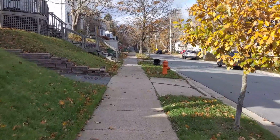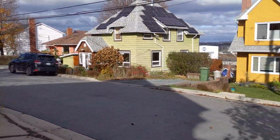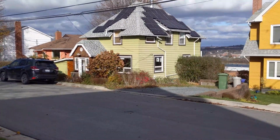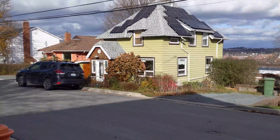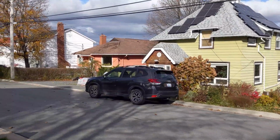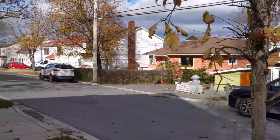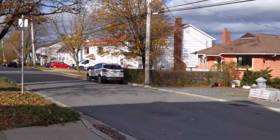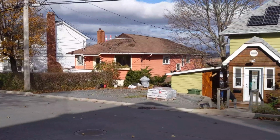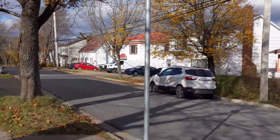Look at the solar panels over here on the roof of that house. No doubt that really helps in the light bill. They got quite a few there. Quite a steep roof, so they don't really have to worry about getting the snow off them. They'll probably fall right off.